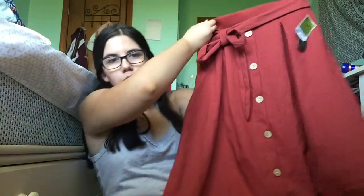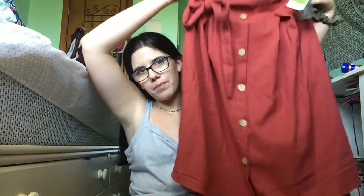This thing is adorable. It's pretty big, kind of poofy. I tried to get it in a smaller size, but it did not fit on the top, so I'm just going to have to deal with it being kind of big on the bottom. So yeah, I love that. It's so stinking cute. And then the next thing I got was another adorable piece.